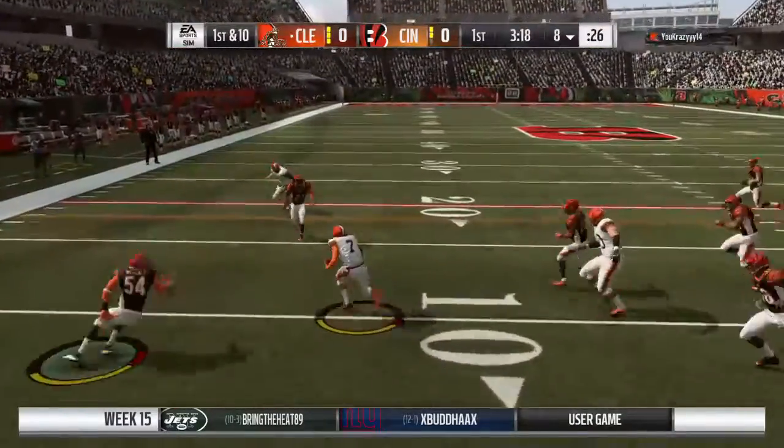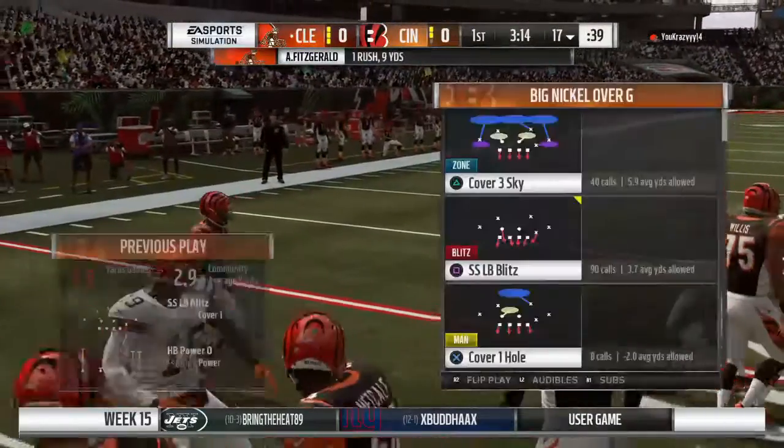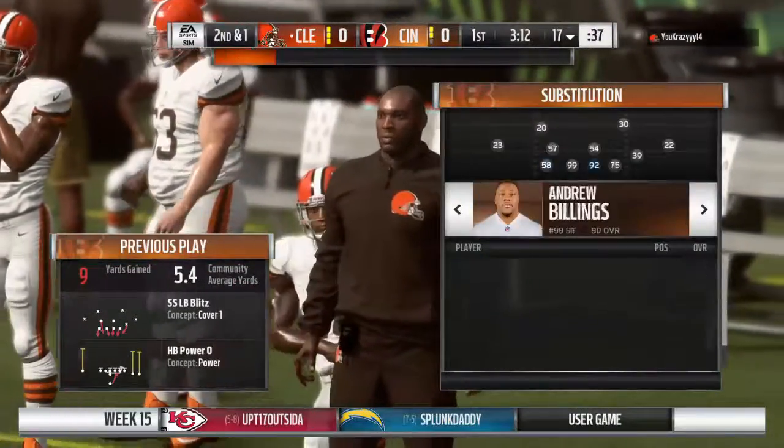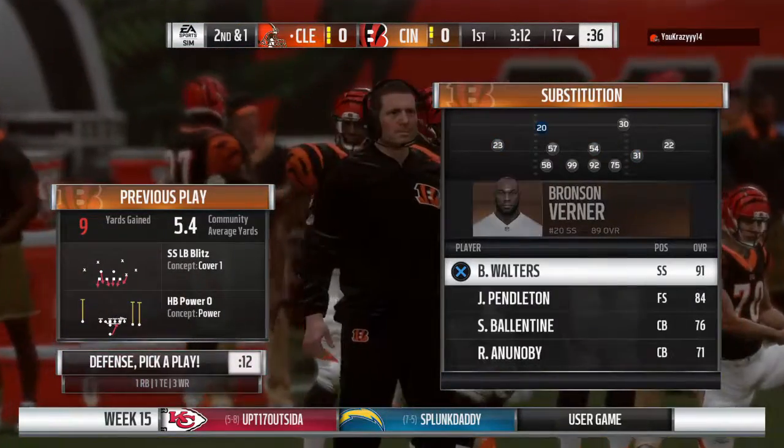And they'll go with the ground attack here. And space opens a bit as he gets it across the 15 to the 17-yard line. Give him 9 on the carry that time, and they're set up with a 2nd and 1.